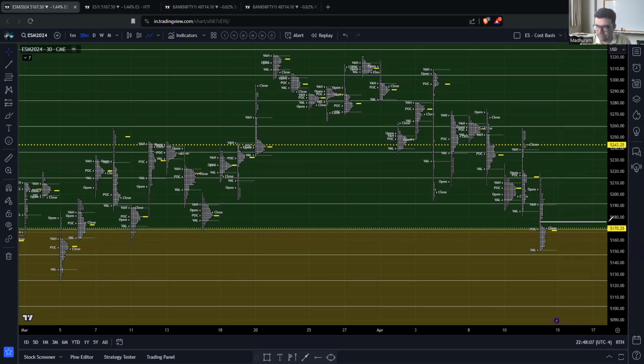So for me, the first level is the single print. I'll be looking to see where the overnight session opens. Is it opening above the 5180 level or below it, right? If it opens above 5180, then obviously the shorts who have created their positions here will be trapped. And I'm looking for further continuation higher and to clear Friday's high, right? So Friday's high, Friday's low, and the single print, right? These are the three important references which I'll be taking forward. So this is the first auction development path which I'm looking at.